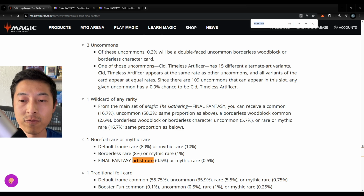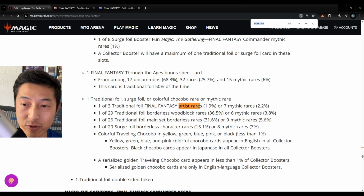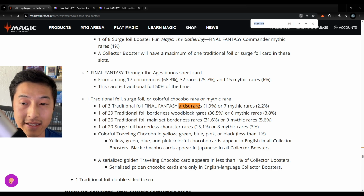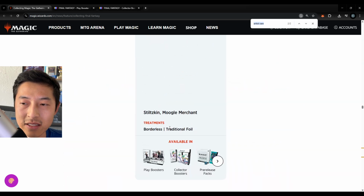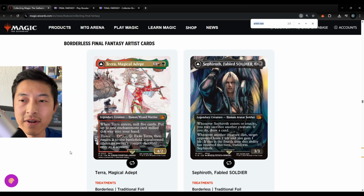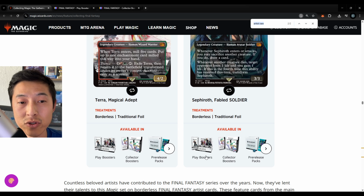So for the non-foil rare or mythic rare Final Fantasy artist rare, it's 0.5%. So half a percent in the play boosters, whereas in the collector boosters, they're 1.9%. So that's like 4 times more likely to get one of these artist rares. And I think the artist rares are, if I'm not mistaken, the ones with the special artist drawing, like one of these? Is this an artist rare? Yeah, borderless Final Fantasy artist cards. So these are the artist rares, mythics. So although you can get them in play boosters, they're 4 times more likely to appear in the collector boosters.